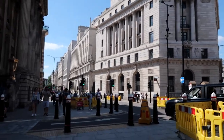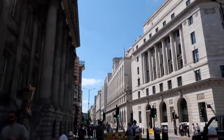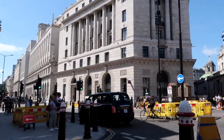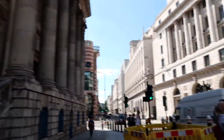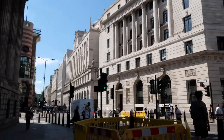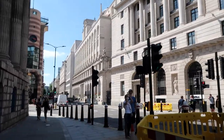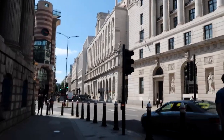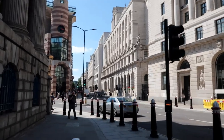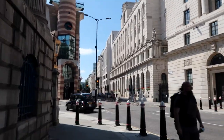Should we go there? Yeah, good idea. Absolutely love visiting this city. So the city of London is actually counted as the city of London, and then if you go to like the West End, that's London Town, and they have a different police force within the city of London as well.